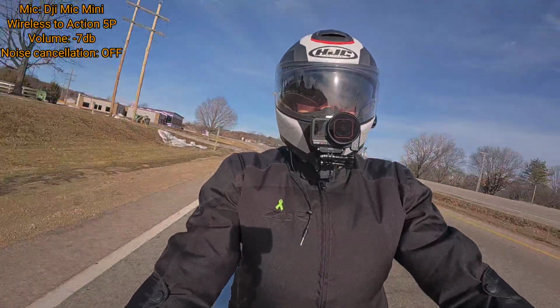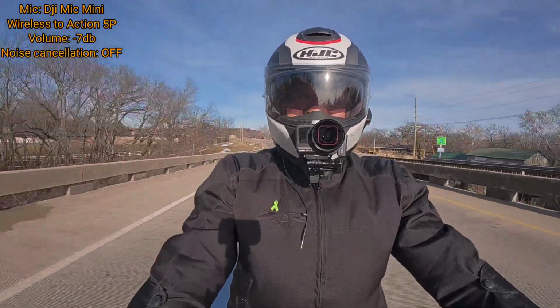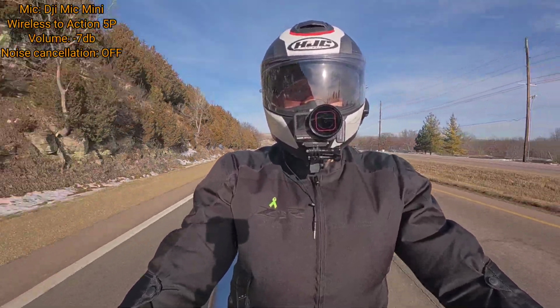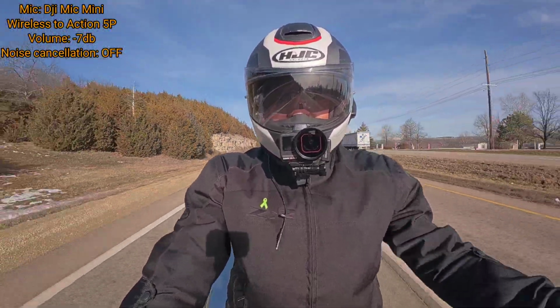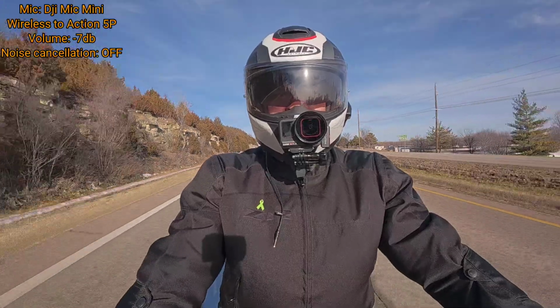Alright, so I say this is about typical US highway speeds. Wind direction can also affect the audio. Keep that in mind. I could be riding against the wind, which is in my favor, or it could be pushing me, which could be in my favor. And that's how it sounds. If it's coming from the side, obviously it's going to introduce more noise into your audio, so always be aware of that stuff. I don't think people really mention stuff like that when it comes to motovlog videos.